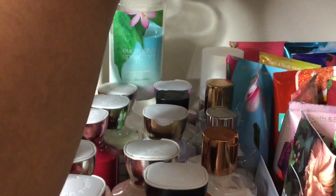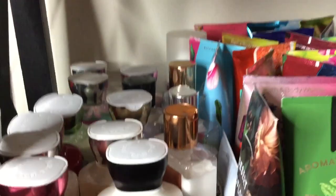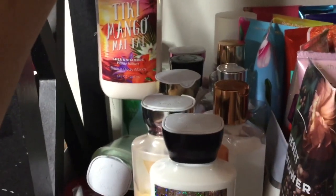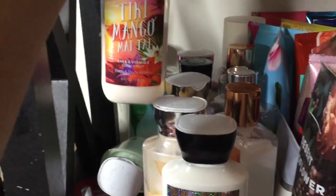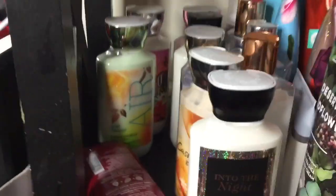Way to the back, we have some eucalyptus and spearmint body lotion. That's really old. I think they stopped making eucalyptus and spearmint in regular body care. Oh my goodness, did y'all see that? Oh my gosh. All right, tiki mango matcha. We already discussed that, it is a good one. Why won't it go back down? Oh, that's why it won't go back down. Okay, I'm gonna have to fix this up tonight, y'all.